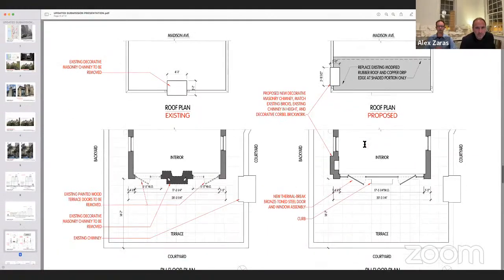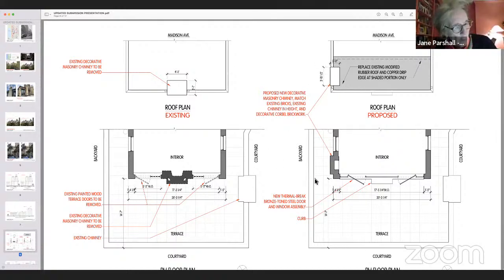So this is a roof plan. This is the existing chimney. This is the proposed. So this is the west wall. This is the north. So it's being changed from the west wall to the north wall. Exactly. And this is the existing plan. You can see the setback is about 14 and a half feet. And this is the proposed window wall system. So we have two doors, one fixed panel of glass.